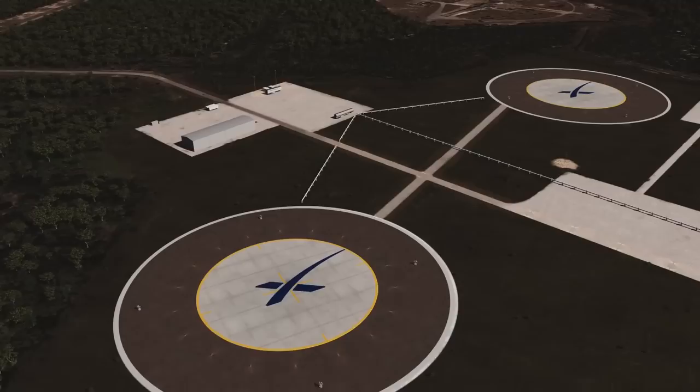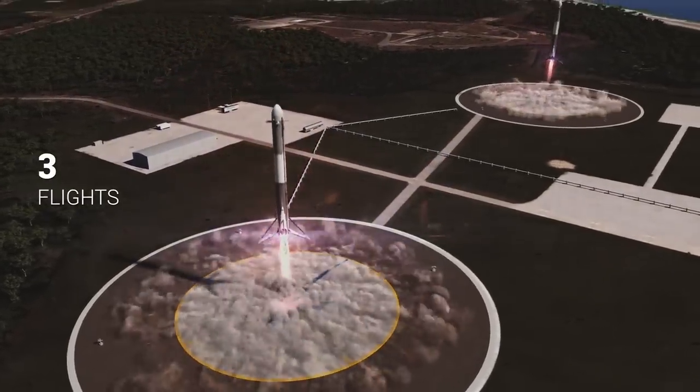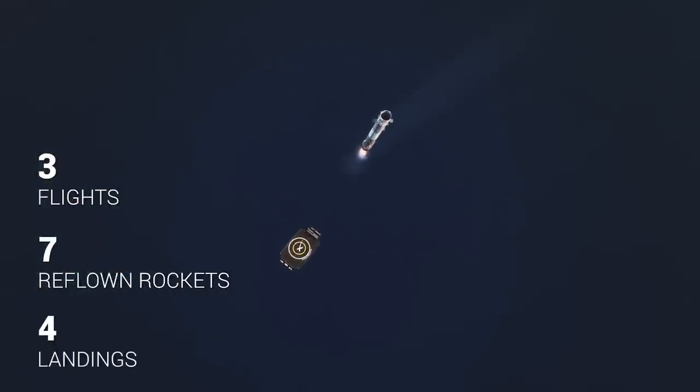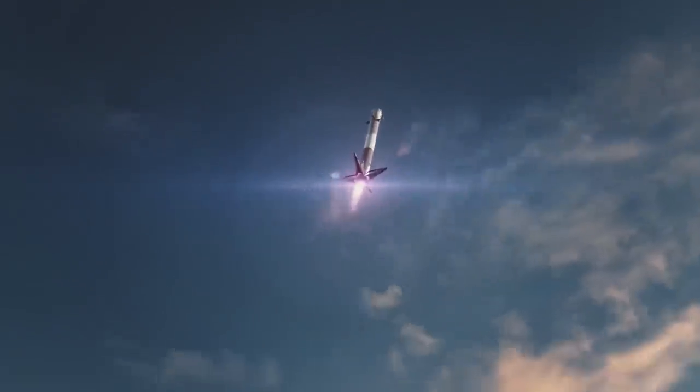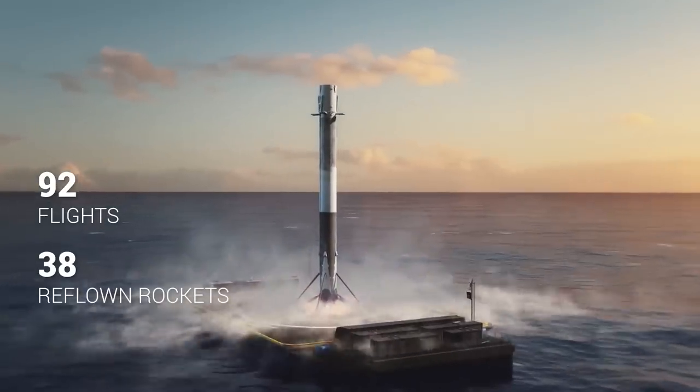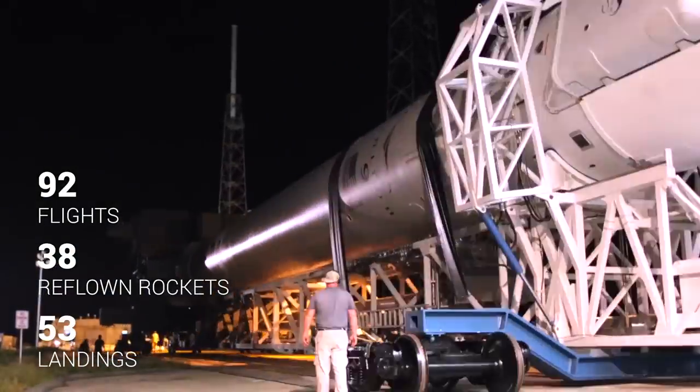As of today, SpaceX has done a total of three Falcon Heavy launches, with seven reflown rockets and performed four successful landings. The Falcon 9 has flown 92 times with 38 reflown rockets and has successfully performed 53 landings.